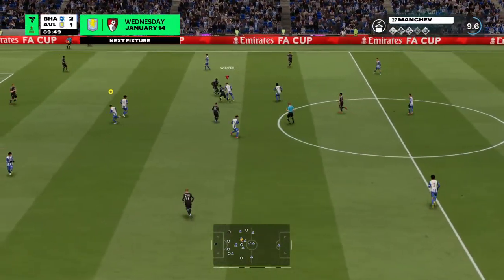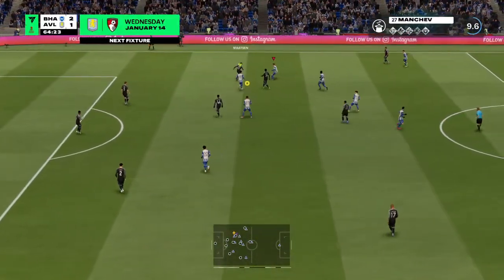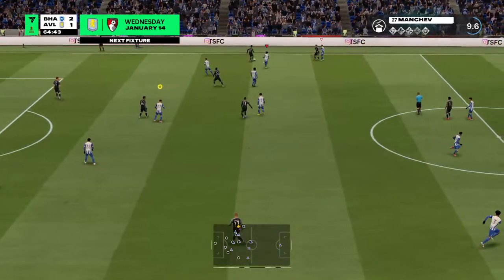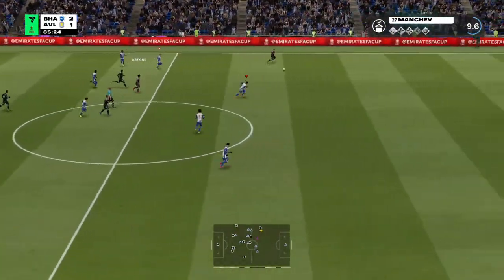The first leg of the Carabao Cup semi-final will be live with us here on EA TV. It's Aston Villa facing Bournemouth. Well, I can't wait to see how the coaches set their teams up for that one. Both will want a lead going into the second leg.